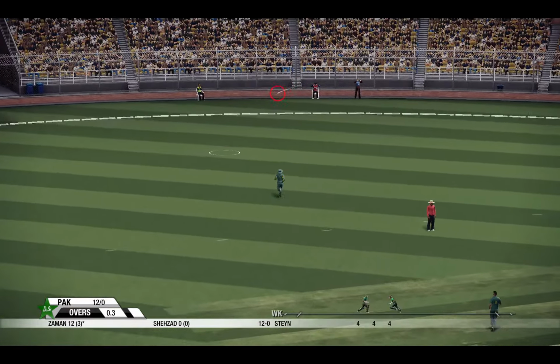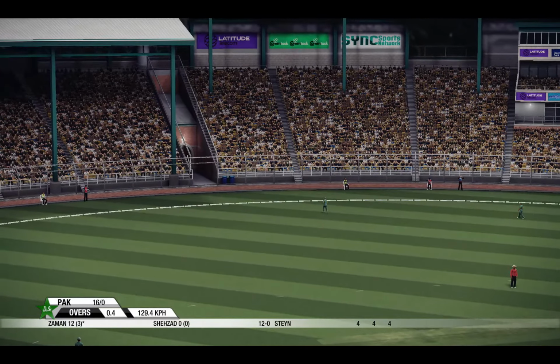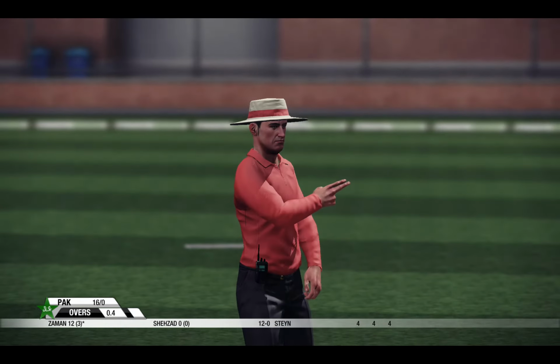Oh, look out, it's in the air. That's a fine shot, got onto it early.